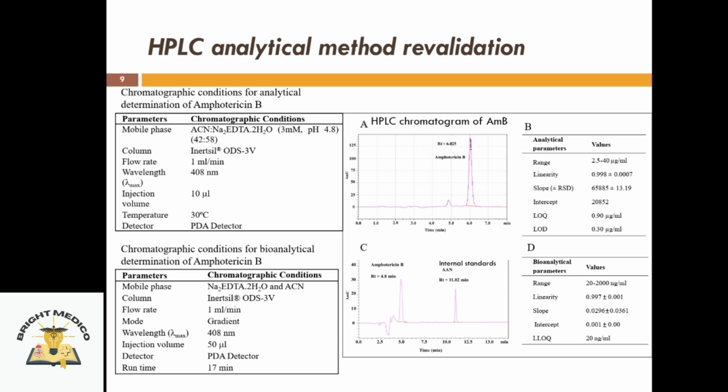And in the later phase, we did a chromatographic condition for bioanalytical determination of amphotericin B. In the bioanalytical determination of amphotericin B, we have taken the same mobile phase, and the column was the same, and the flow rate is 1 ml per minute, but here the injection volume is 50 microliter, and it is also detected by PDA at the wavelength of 408 nanometer, and the running time is 70 minutes.